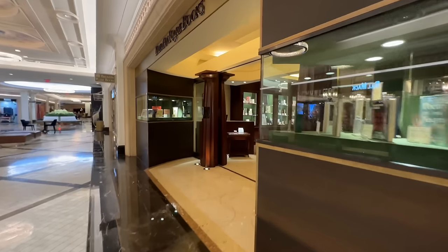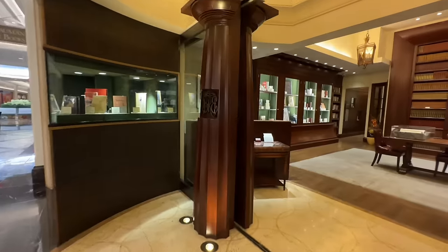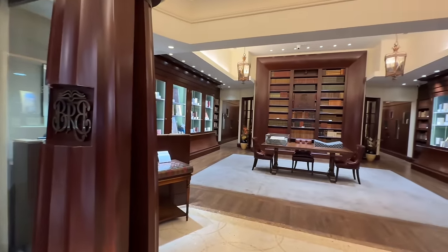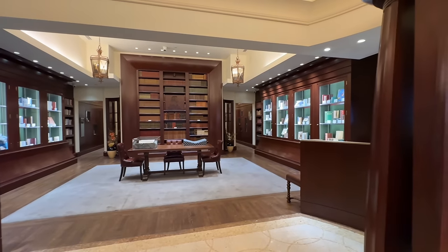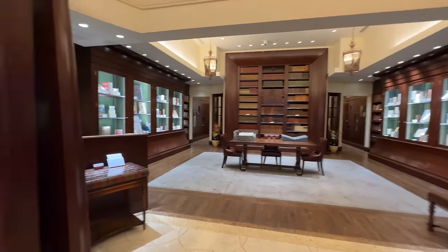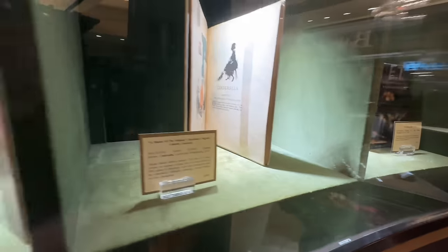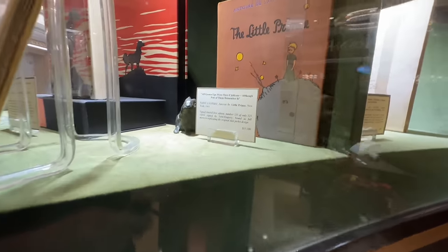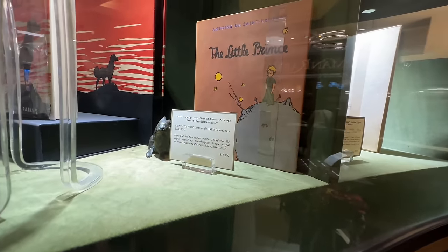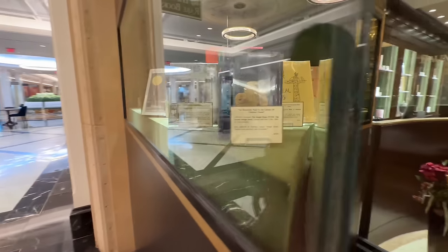Bauman's Rare Books. A bit of a novelty place here because it's so unlike the other places, but I guess you could say it's kind of high end because these are very expensive, rare books. You can just see inside, it looks like a library, like an old library. And you can get your autographed, signed books. They're not too expensive. This one is $17,500. Sure. You know, for the Venetian, for Vegas.